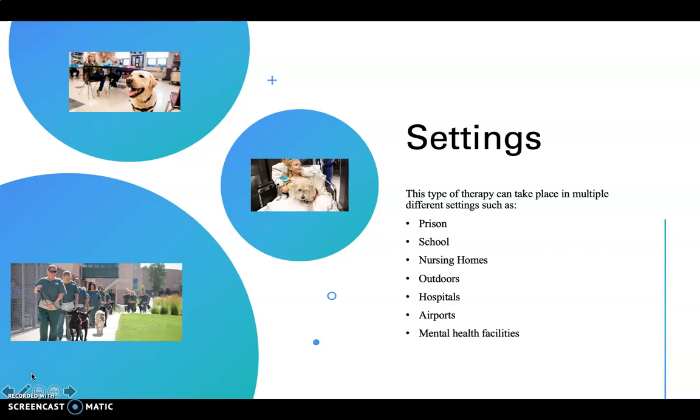Some settings that this kind of treatment can take place in are prisons, schools, nursing homes, hospitals, airports, even your mental health facilities. This kind of treatment can take place in multiple settings. Like I said, you don't have to be stuck with just one place.